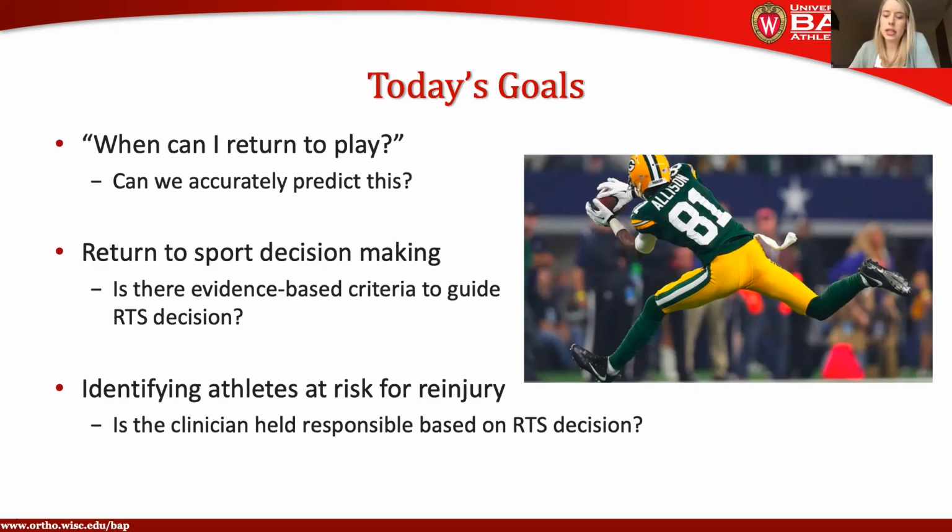So Ryan's done a really nice job touching on prognosis a few weeks ago, but my goals for today, since we all are faced with this question from the athlete, from the coaches, from parents, the first question we hear is, when can I return to play? So I just want to wrap up, touch on that a little bit. And specifically, there were some lingering imaging questions, tissue-specific questions I'll try to address.